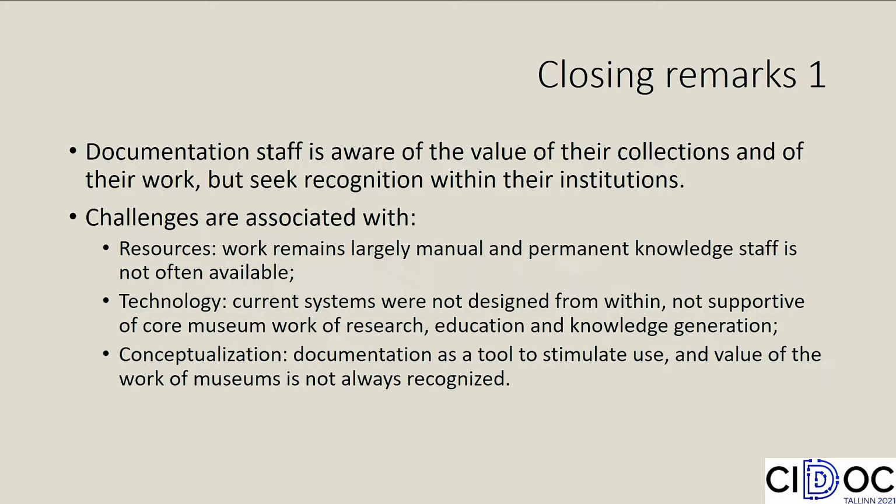We find that the challenges based on this survey, and I guess you will recognize some of these challenges, are associated with three main points. First is the resources. The work is largely manual. Permanent, knowledgeable staff is not guaranteed, even in large, important collections, to take care of large, important collections.